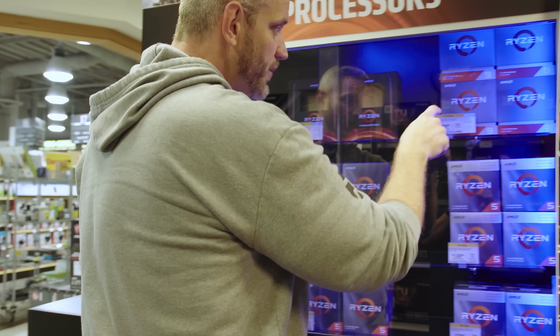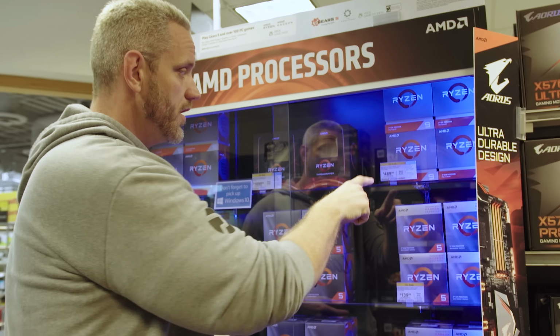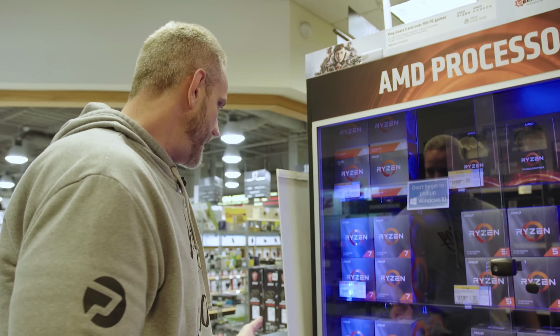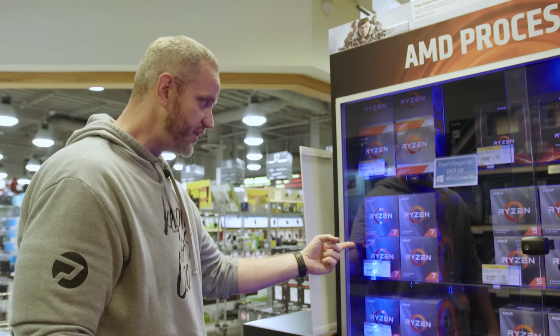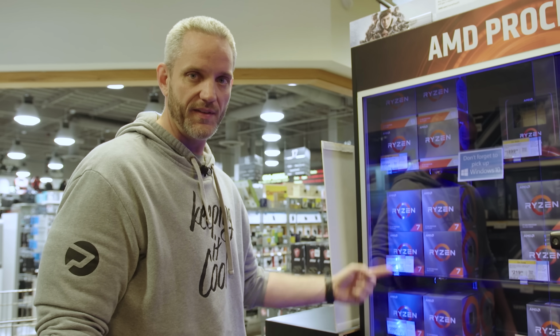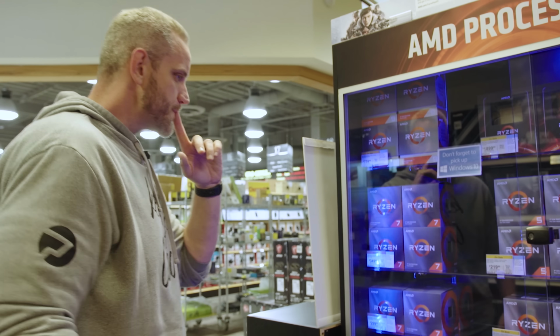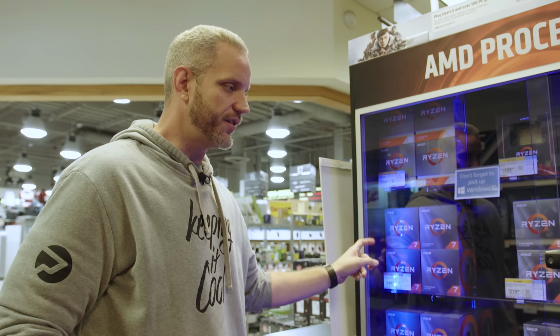So for the same price, we can get a 3900X, which is a 12-core, 24-thread CPU. Or we could even save a little bit of money and drop down to a 3800X, which is an 8-core, 16-thread, which only a couple years ago you'd need an Intel Extreme platform to get that kind of core count. And you'd save $120 doing that. I'm kind of leaning towards the 3800X. So let's grab one of those.